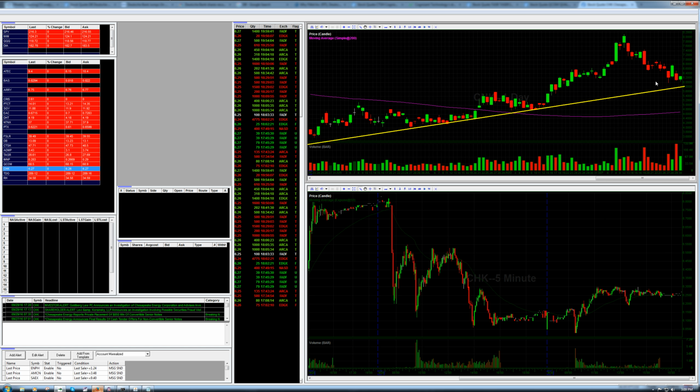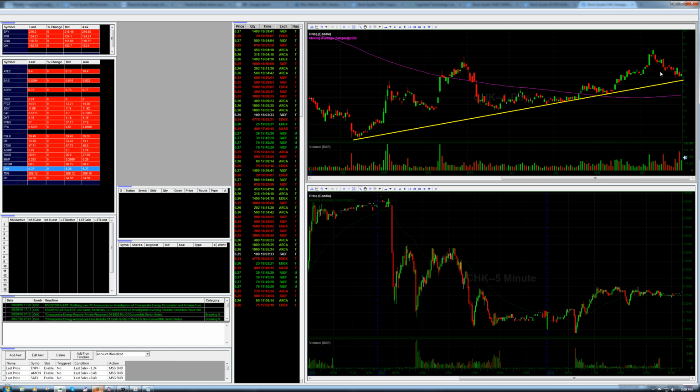I don't know anything about the fundamentals of CHK, but I do know, like I said, that there were a lot of insider buys back in the $5.50 to $6 range, and they were not small buys. They were hundreds of thousands of shares. So that was a significant thing to me. It's sitting right on its trend line, right around $6.